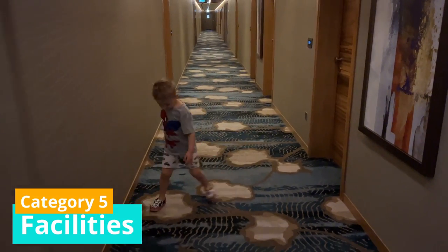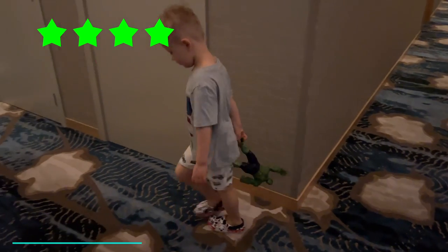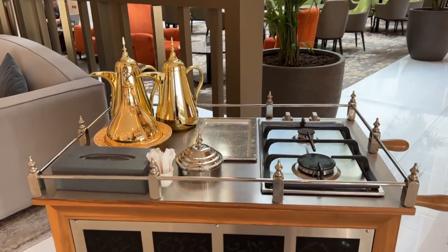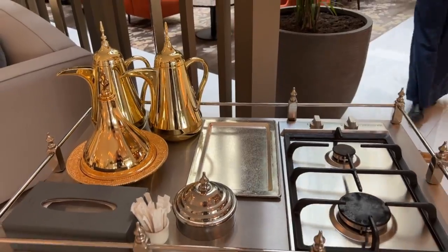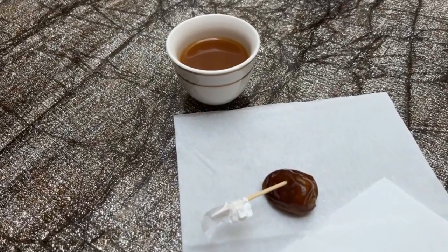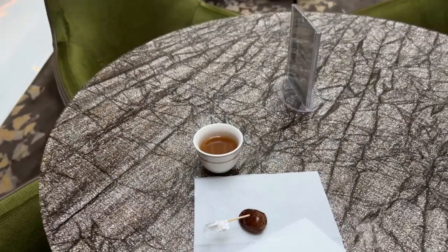The last category are facilities. I rated 4 stars. Every day there was traditional Arabic coffee with cardamom prepared for the guests and served with dates. We could enjoy it in the elegant hotel lobby.